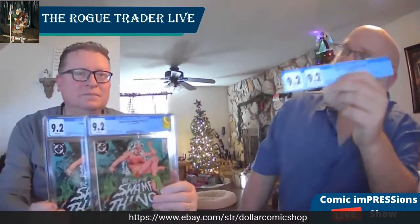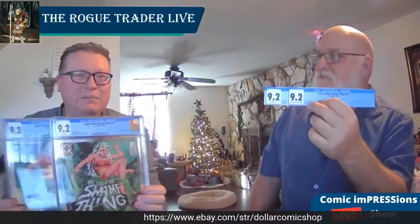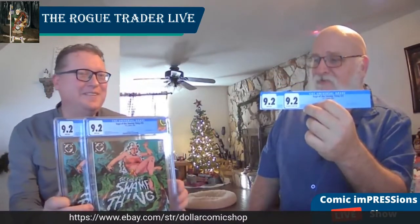So these both were at a 9.2. One was white and one was off white. Yeah, one of these got a bump. I think the label says one of those was off white to white, and they both came back with white pages. So one of these got a bump on the page quality.